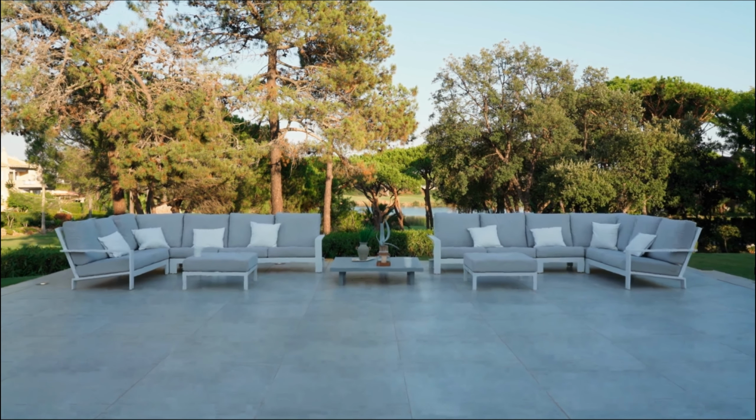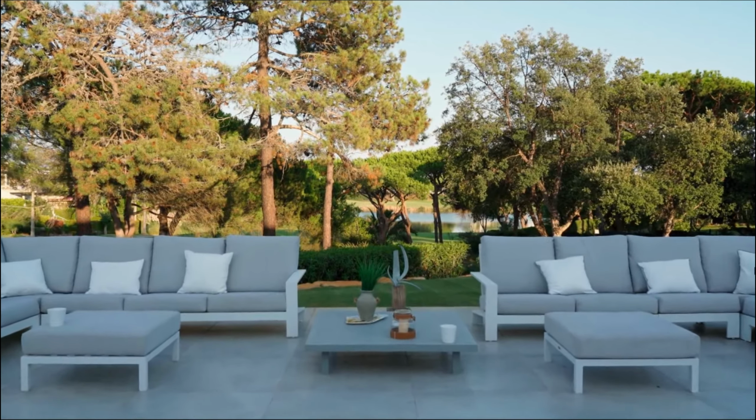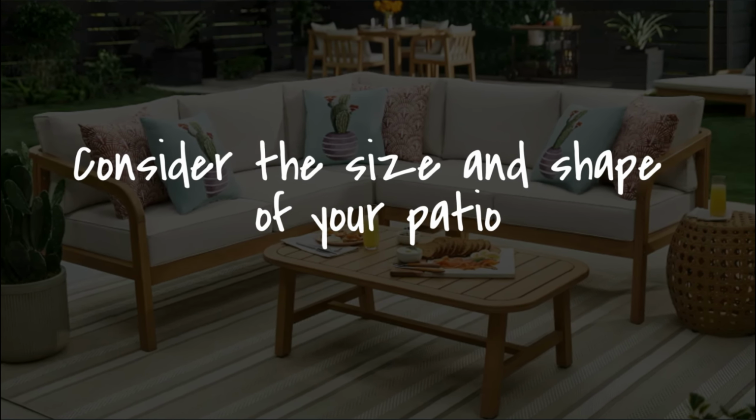Your patio is more than just an outdoor area. It's an extension of your home, a place to relax, entertain, and unwind. But before choosing the perfect furniture, it's essential to evaluate your space. First, consider the size and shape of your patio.